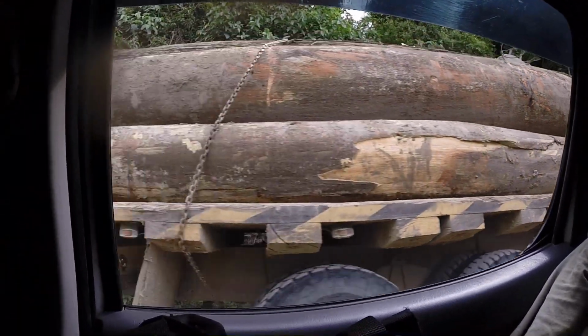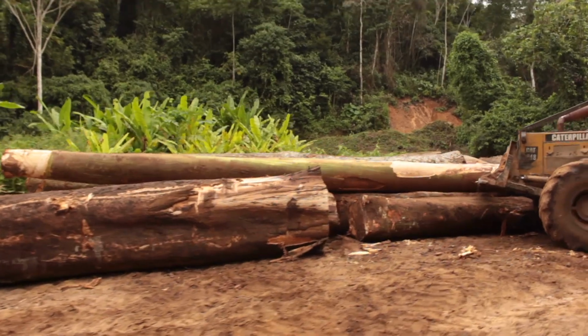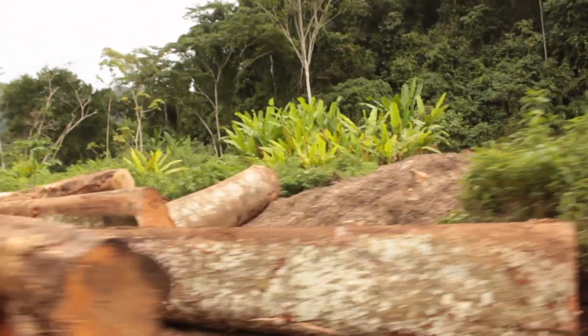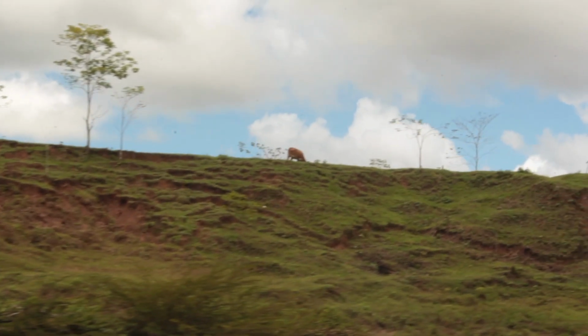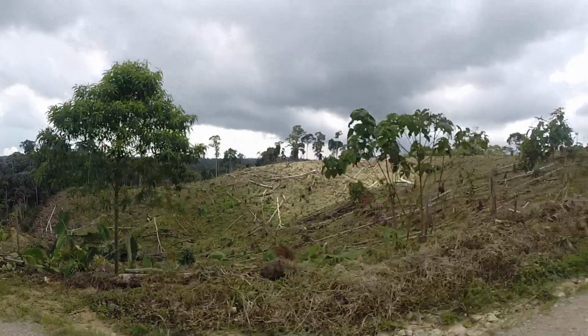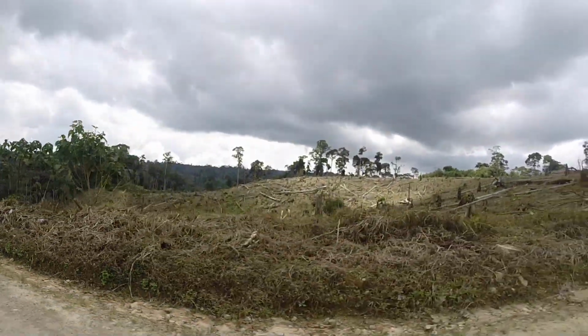The Amazon forests are in danger. Logging, cattle ranching, oil and gas drilling, illegal fishing, gold mining, and plantations of soy or coffee are all contributing to the rapid destruction of these forests.